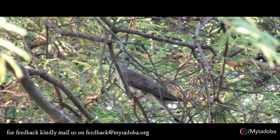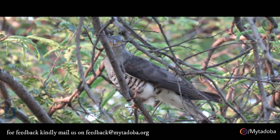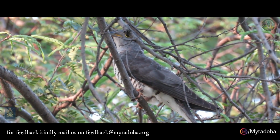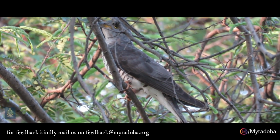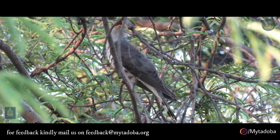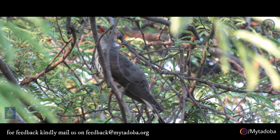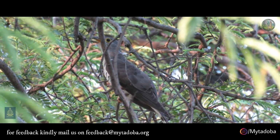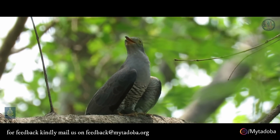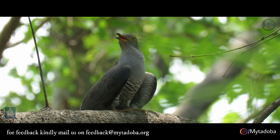Another brood parasite like the Asian koel is the Indian cuckoo, which looks much like a pigeon but differs from it in its slender and long tail. The Indian cuckoo feeds on hairy caterpillars and other insects. They will also sometimes eat fruits. Indian cuckoos tend to feed in the upper canopy of forest, where they also feed on flying termites. It prefers leafy trees for foraging.